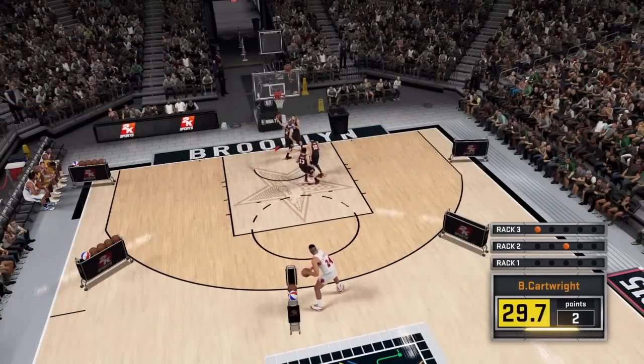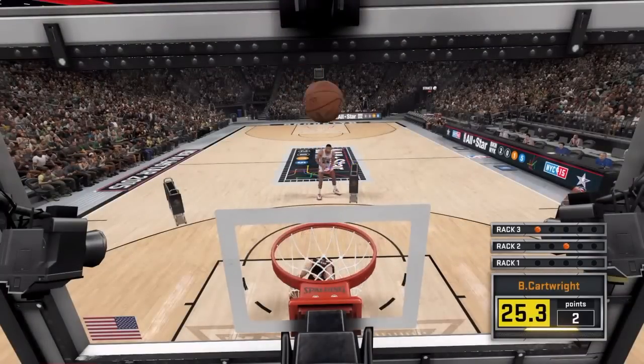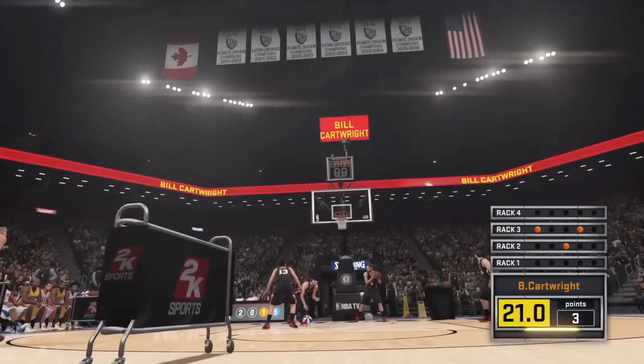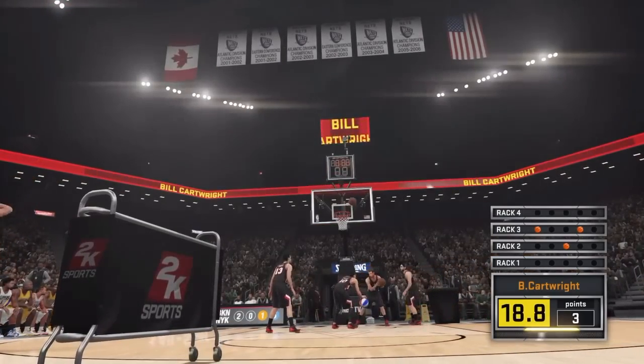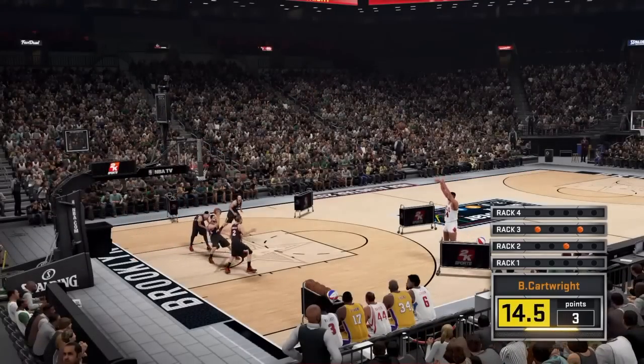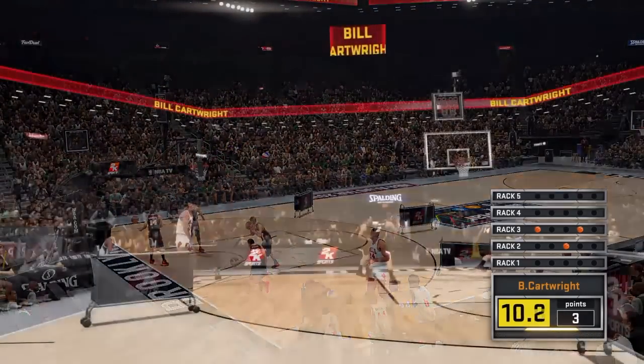One more to advance. That one ties him up for 3rd. 2 racks remaining. Misses for the 4th straight time. He's getting cold. 5 consecutive misses. Rough.